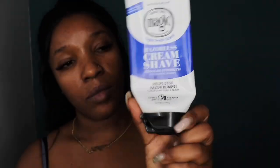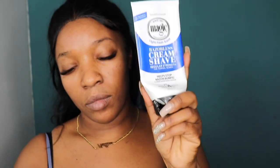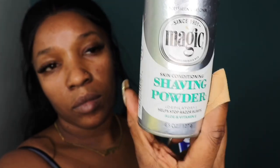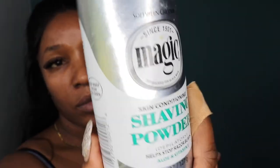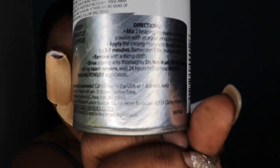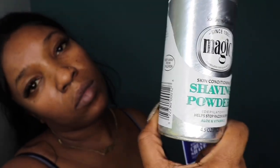And see, this one said leave on for 4 minutes. It did not say it's for sensitive skin, but as I say, I have sensitive skin. This one here is for sensitive skin, and this one you leave on for 7 minutes. 7 minutes, 5 to 7 minutes. I let it stay on for 7 minutes. It did not burn my vagina or nothing. I should say my private part, right? It did not burn my private part. It did not burn under my arm or nothing.